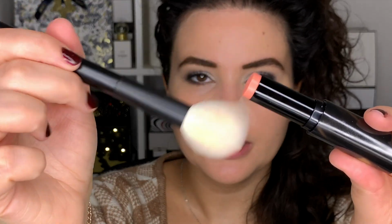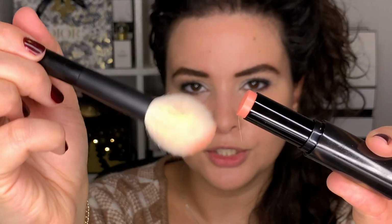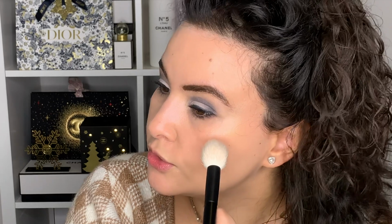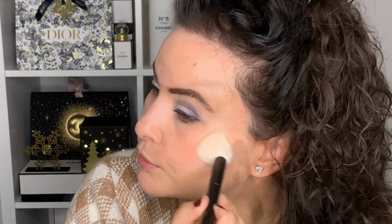Let's start with Knickers first of all. So I'm using a blush brush like this. You could go ahead and swipe this on your cheek if you wanted to, but I find that this way you just get more control. It's just to control how much blush color we get here. So Knickers is described as a peachy melon, and if you're buying these online, I think that the color description is very accurate.